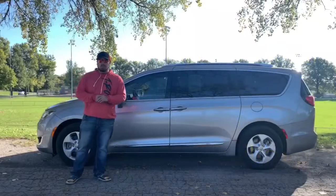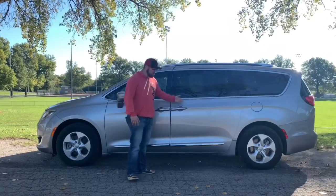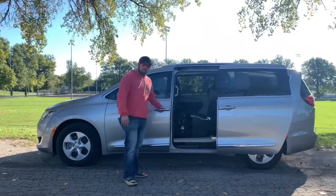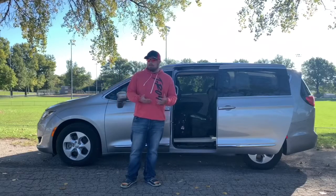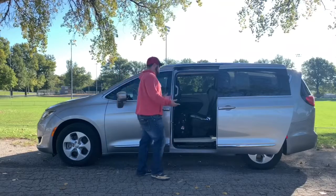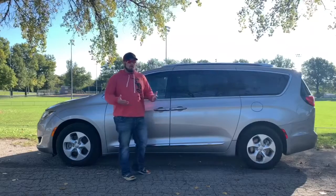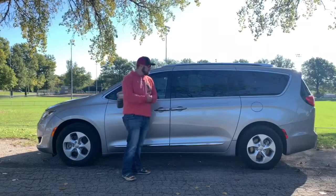Another cool feature about this van is it has your electric doors. So all you have to do is press the button on the door handle, the door opens up. You also have touchless locks. As long as your key is in your pocket or your purse, you always have a key to unlock your vehicle. Another cool feature is you just gotta hit the button again and the door will close. The front doors have little buttons on them. You just press the button and it will unlock.